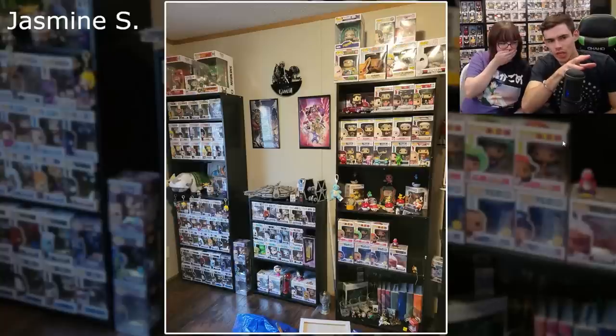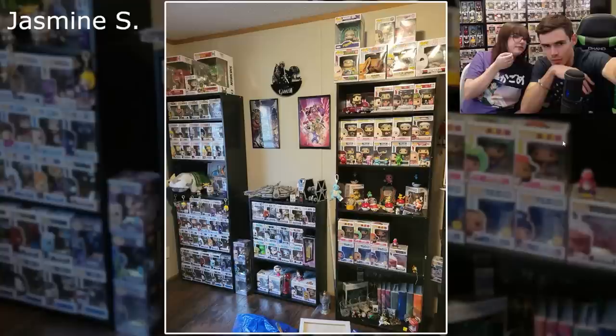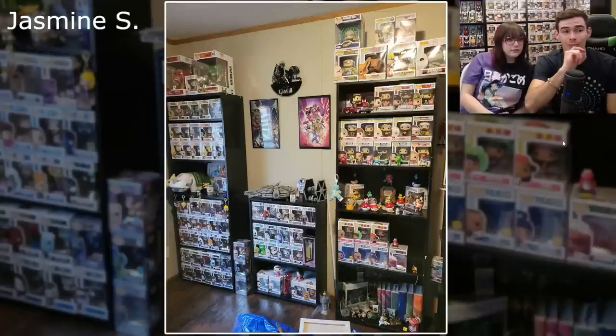I think you have more shelves on the right there, because I see Yzma. I love the pictures in the middle. You have Power Rangers, and I think Attack on Titan. I'm going to go with a 9.5 out of 10 for this one. 9.5. I feel like that's accurate.